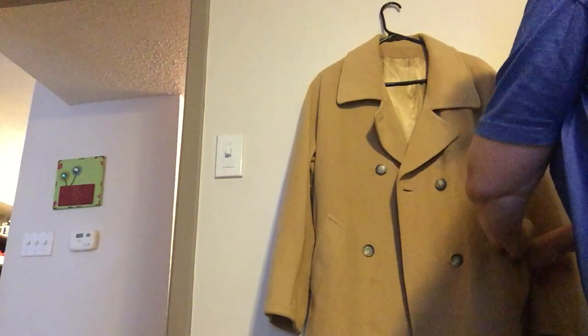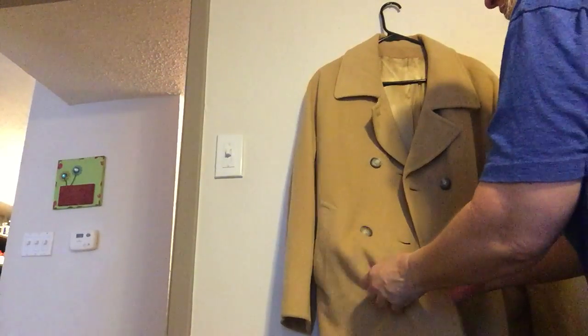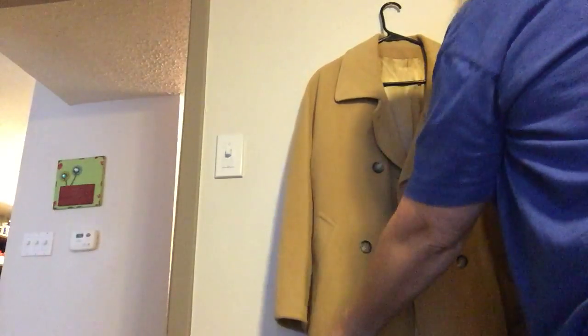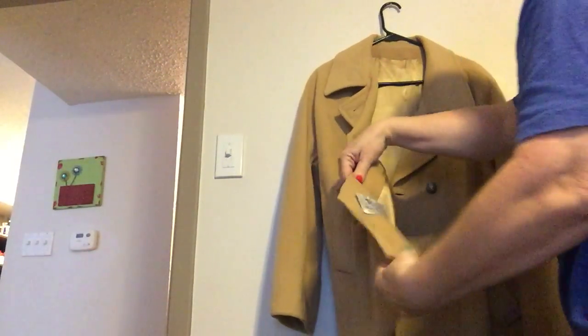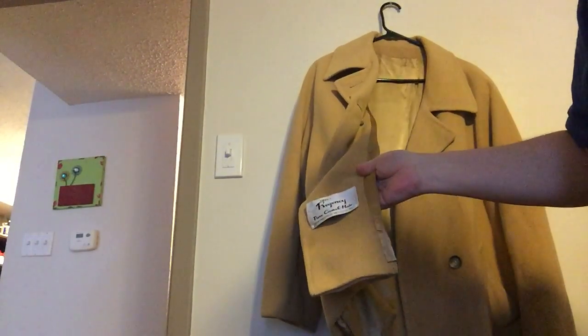It's very, very pretty. It does need some dry cleaning right here. You can tell there's a spot or two. You could just get that out on your own. And it kind of flares out a little bit. It is lined inside. Look at that. Let's see if you can see it.